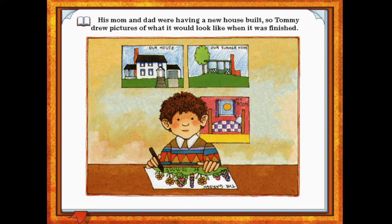I hope we have a barbecue tonight. Someday, I'll have my own room. I think the daisies are the best. I hope Mom likes this picture of her garden.